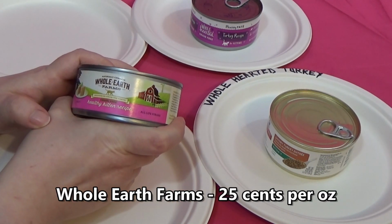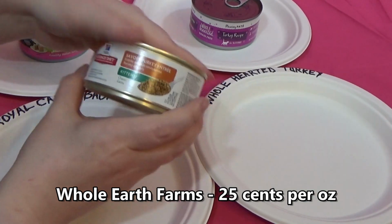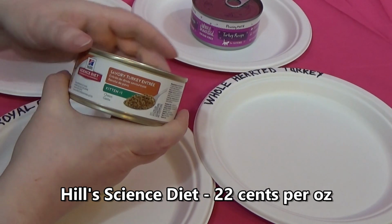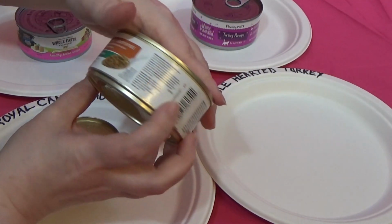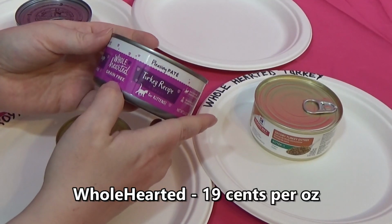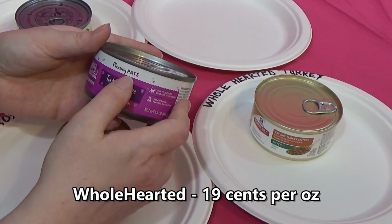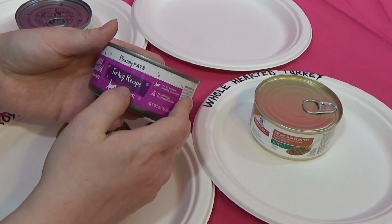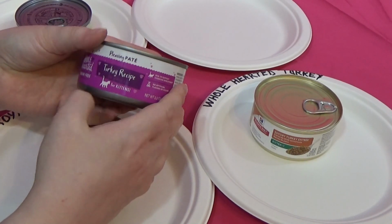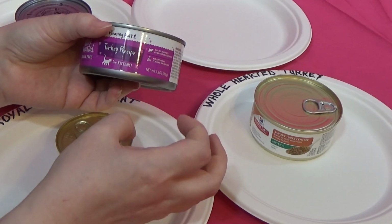This brand is called Whole Earth Farms Healthy Kitten Recipe. This is a grain-free food. This is Hill's Science Diet, and this is the Savory Turkey Entree. I don't believe that one's grain-free. I believe this one has grains, but the Royal Canin has grains. And then we've got the Wholehearted, and this is grain-free also, and I'm using the turkey recipe in gravy because this is a pate, and the chicken and I think it's tuna is the other kitten one, and those are chunky ones, and we want to test consistency for new kittens that are weaning. So we're doing all pates.